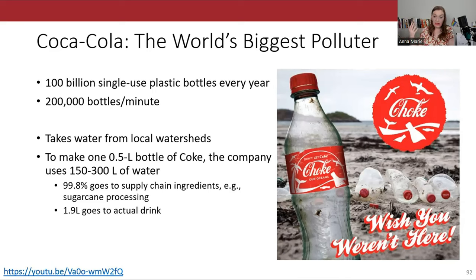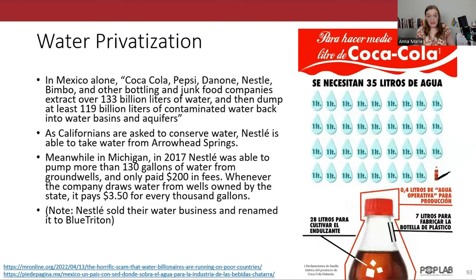This is to say nothing of how Coke devastates land by drying up local watersheds to make a product that requires hundreds of liters of water to make a single half-liter bottle of Coke. In fact, Coke is less of a drink company and more of a water company, actively privatizing a resource that many would say should be a human right.